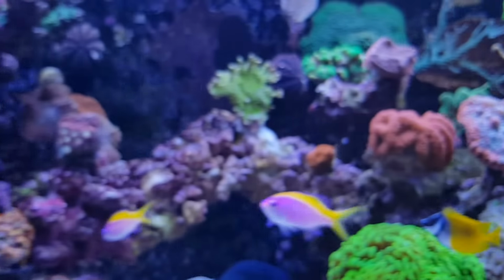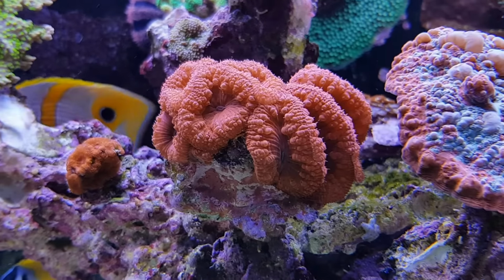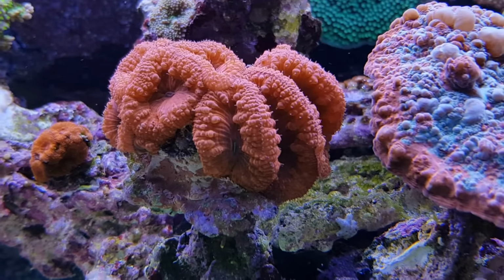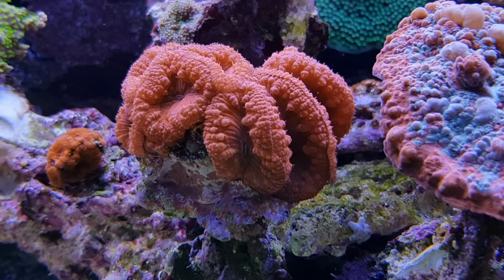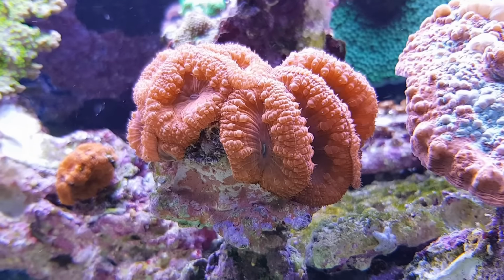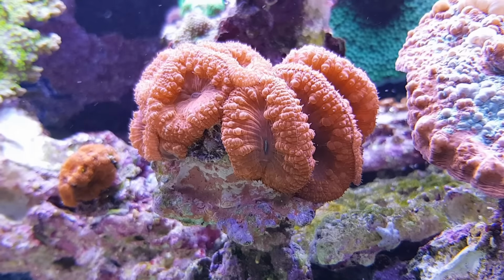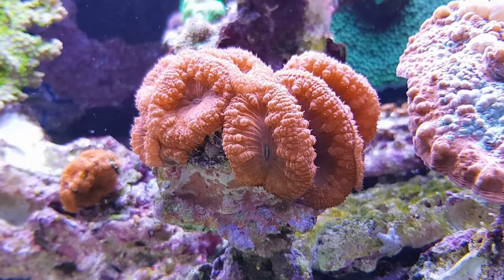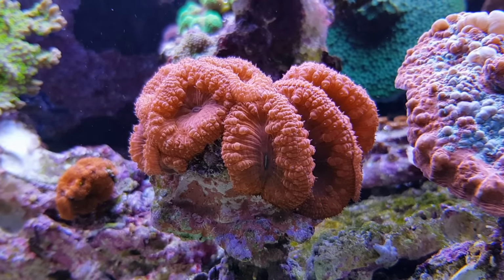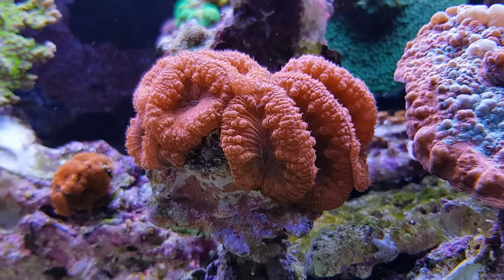I'm going to quickly skip to the other Blastomussa I have in my tank. This is from the same species, so it's the same texture you'll see, only the color is different. These ones are completely red, and they have a small green mouth, but it's hard to see. Oh yeah, here you can see it a little bit. The mouth is a little green piece on the coral. As you can see, same texture here, little balls of tissue, so they really shape up well.